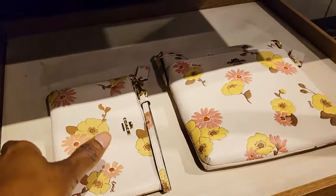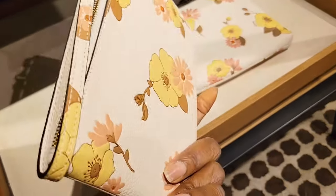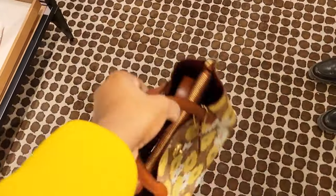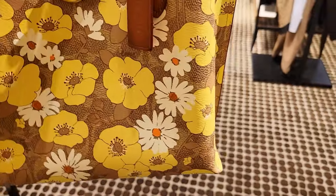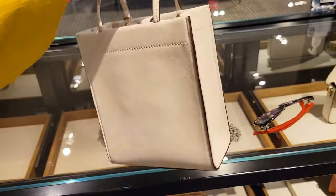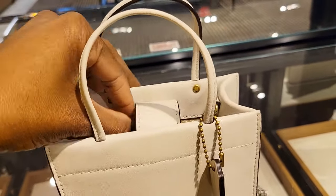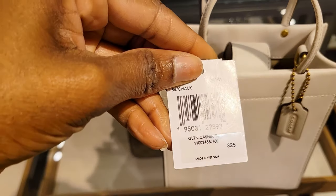Here's a nice print for spring. This is the spring print at the retail. So they have several different leather goods in that print. And then they have this willow tote, which is so cute. This is the willow tote in the size 24 with the yellow florals for spring. And then this is the mini Cashin tote in chalk. This is not new. I can just see myself doing some Coach Create designs on this bag. It'll be so cute.